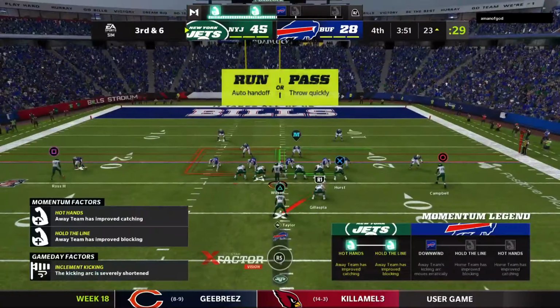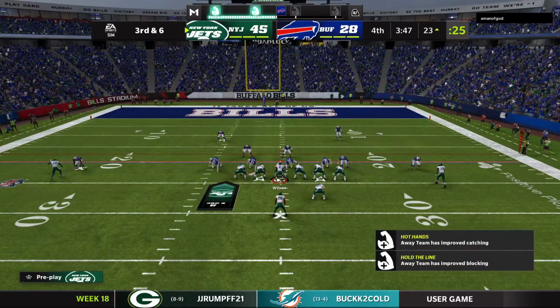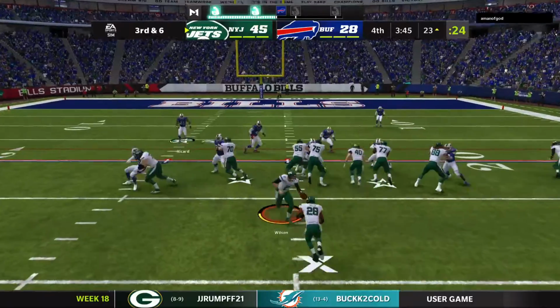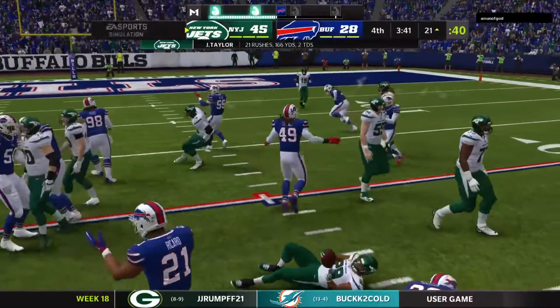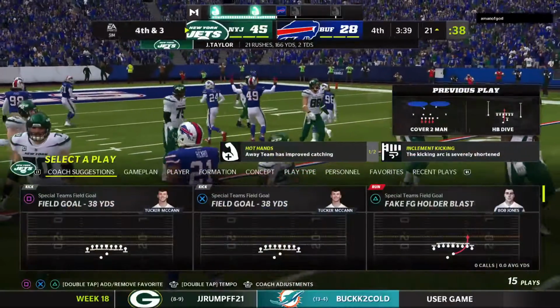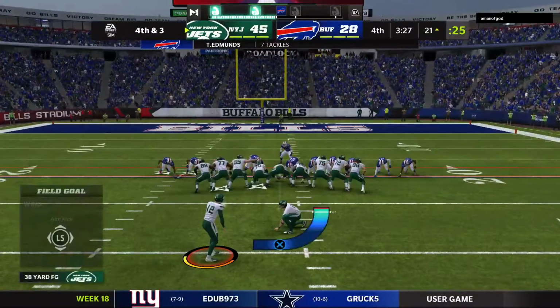So it's 3rd and 6, and this will be the 8th play of the drive. They'll try and run some clock here as they keep it on the ground. And they'll get him down about 3 yards short of the 1st. Gives him a couple on the run as it brings up a 4th down.